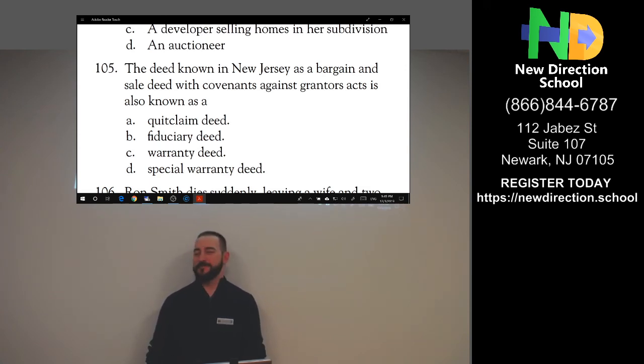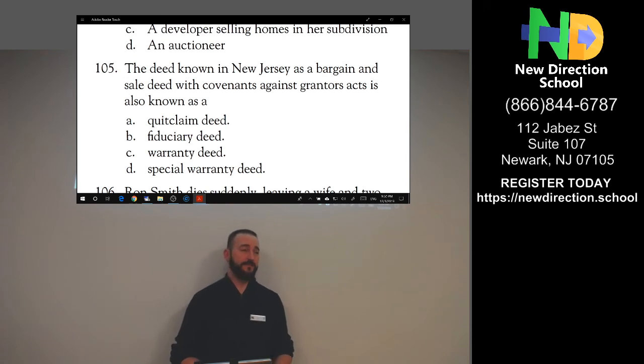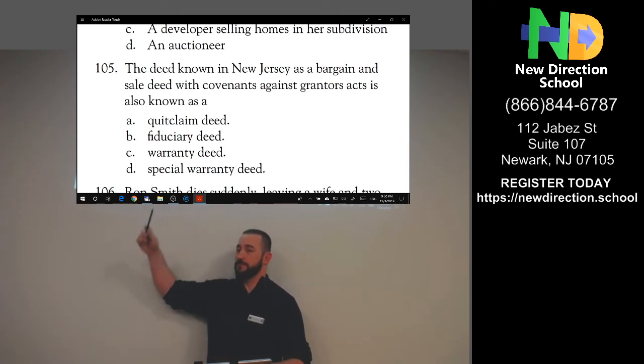Correct answer is D, as in David, special warranty deed. There's no fiduciary deed. In chapter 19 there are quitclaim deeds, warranty deeds, and special warranty deeds, which are also bargain and seal deeds with covenants against grantor's acts. It's a special warranty because it's not a full warranty. A full warranty would be the general warranty deed, or C.